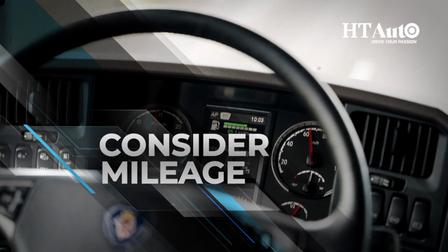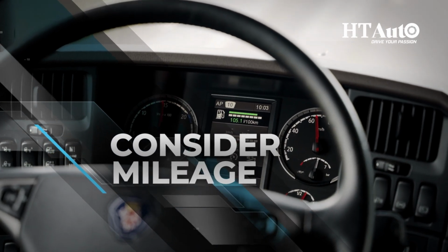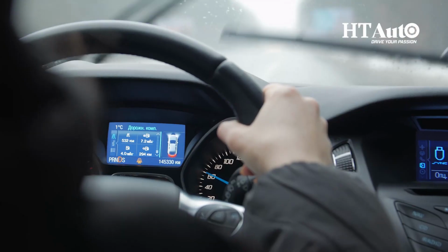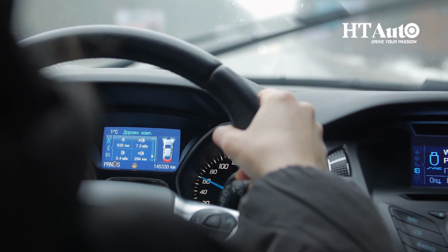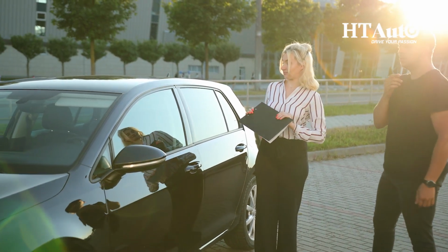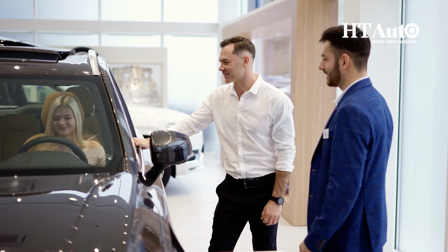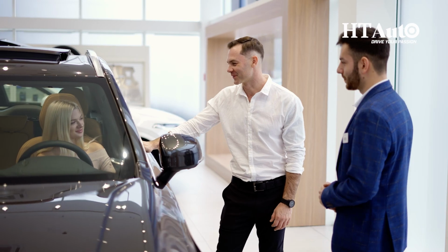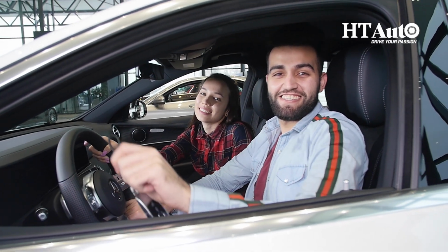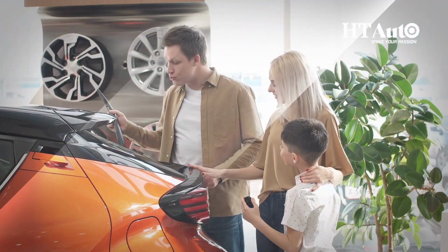Tip 1. Consider mileage. Before putting your car on the market, consider the mileage. High mileage can significantly impact your car's value. Potential buyers often prefer vehicles with low mileage as they generally indicate less wear and tear. If your car has high mileage, it may be wise to sell it sooner rather than later.